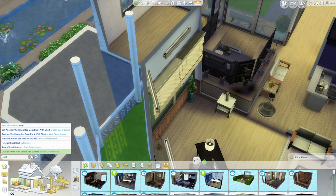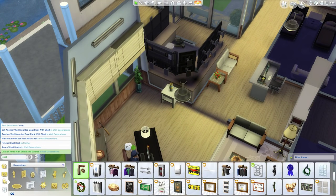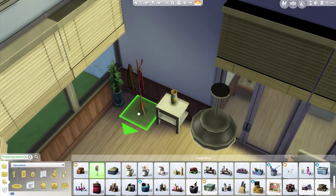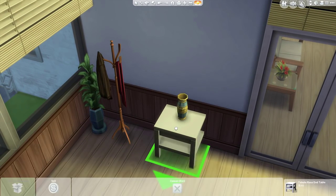Is there a coat rack? There is this. There's a hat rack. I know there is actually a coat rack. Hang on. Is it actually called a coat rack, though? In clutter. Oh, it is. Okay, we'll just do this. That'll be fine. We should probably put something on the wall. I'm going to move objects. There we go. Just so we can shimmy it in a little bit.